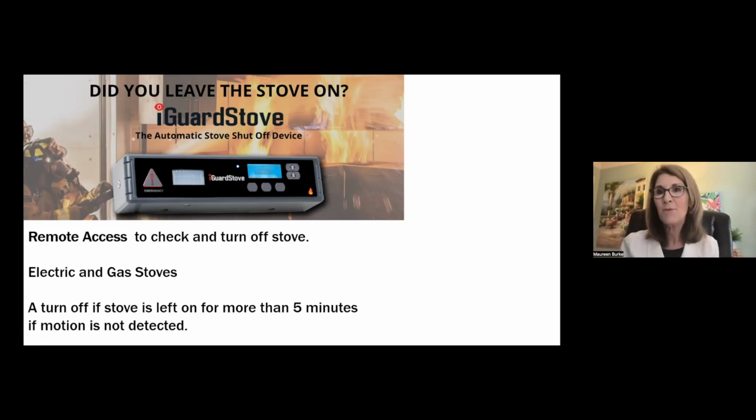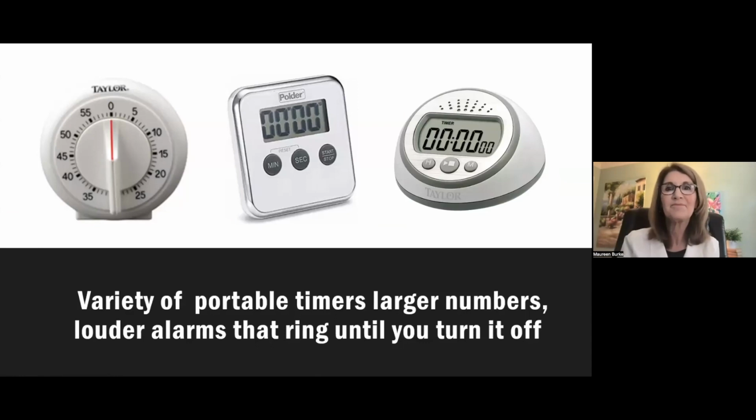This also has a motion detector built into it. So if say mom has a routine that she gets up at 8 o'clock and goes into the kitchen and gets her coffee, the daughter will be able to look on her phone and see that motion has been detected in the kitchen each morning. So it serves quite a few purposes. It does a lot of different things, but it's an option mostly for remote access.